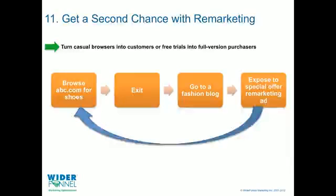Another additional option and opportunity to target on the display network is remarketing. Remarketing really gives you one more shot at talking to your visitors and converting them to customers. Here is an example where I'm browsing for shoes on abc.com. Nothing really grabs me, and I exit and go browse a fashion blog, let's say. With remarketing, you tag me with a pixel and can now show me a special offer for free shipping or for a discount to get me back to your site and to induce me to buy.